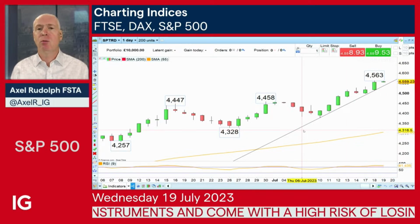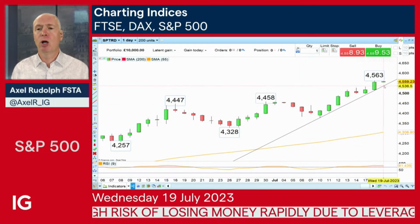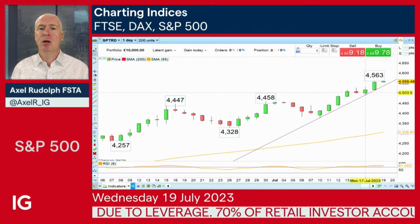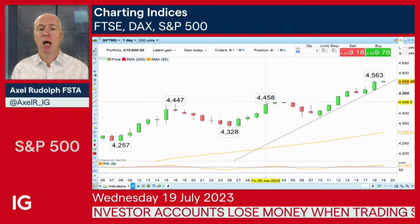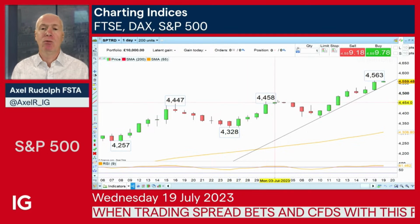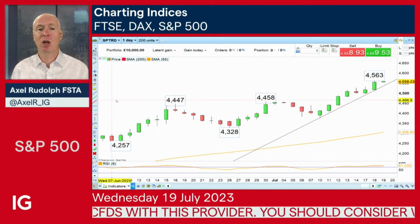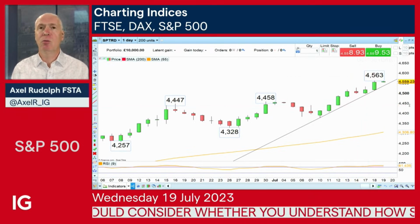Support, in case of disappointing earnings being seen, comes in at this 2-week support line here around 4,536. And then the really, really important big support levels are the mid-June to late June highs between 4,458 and 4,447. Basically, as long as we stay above there, further upside should be seen with regards to the S&P 500.